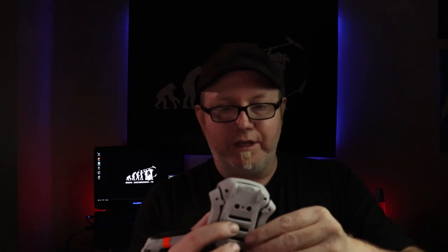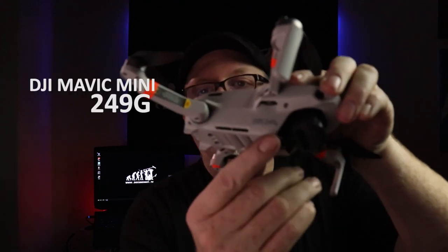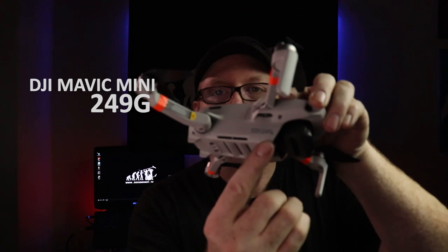Now, the real advantage of this guy right here is that it is only 249 grams. What that means is that it falls under the radar for Transport Canada rules on drones, so you can actually fly this without a fully fledged pilot's license.